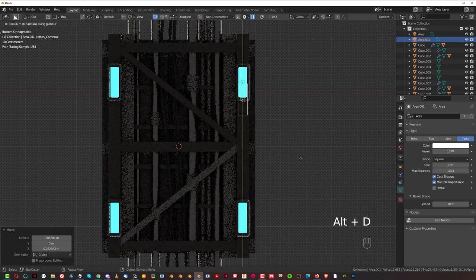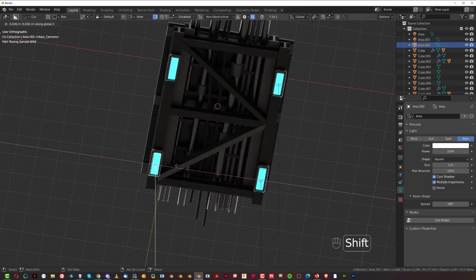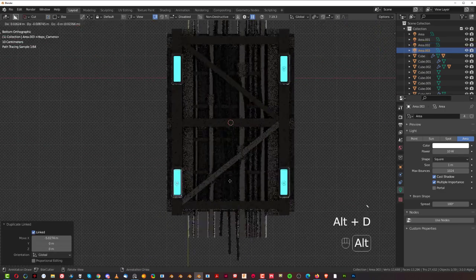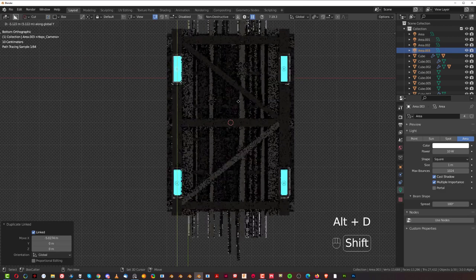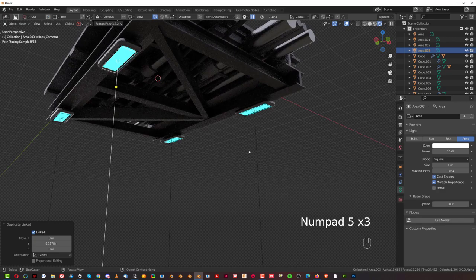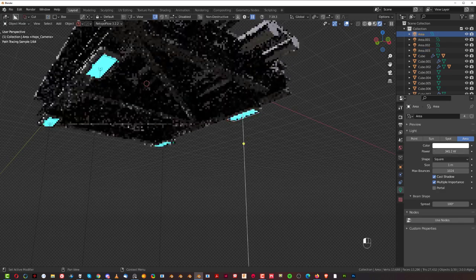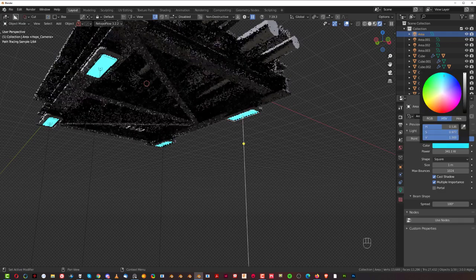And then Alt D and move it in here. Alt D and X, right? And Alt D and Y. I'm doing Alt D because when I adjust one light, they all adjust at the same time. So I can pump this up to like, I don't know, 300 or something.